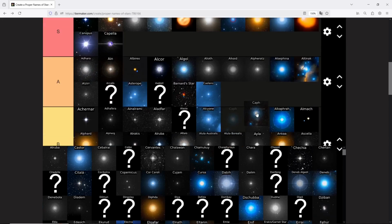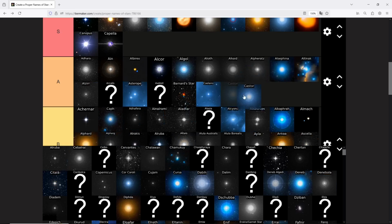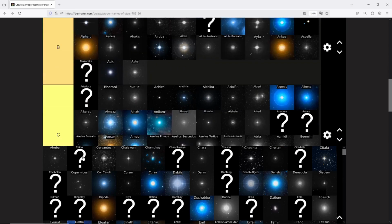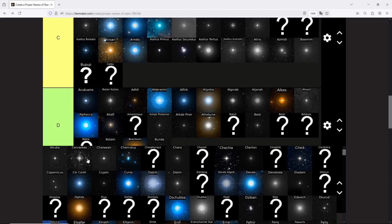Calf. I think B is safe for that one. Castor. That's an A from me, Chief. Sebelrai. I do quite like this one, the name of that one. That is a pretty cool name. Sabo. There are definitely worse names.